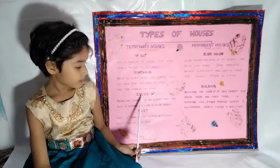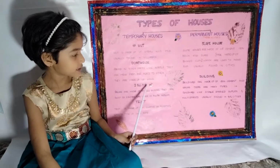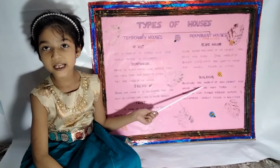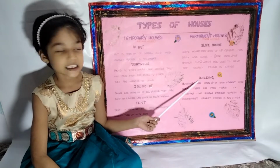Igloos are made up of snow blocks. They are found in polar regions. Buildings are made up of iron, bricks, cement. They are found in big cities.